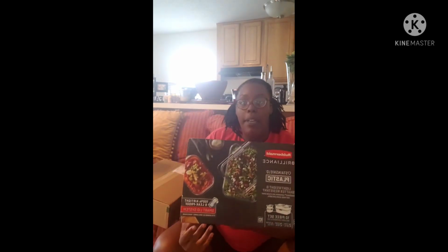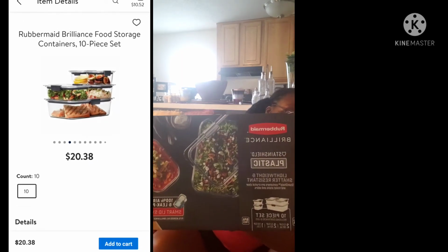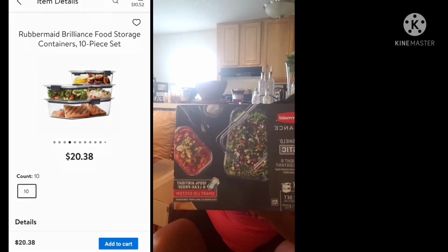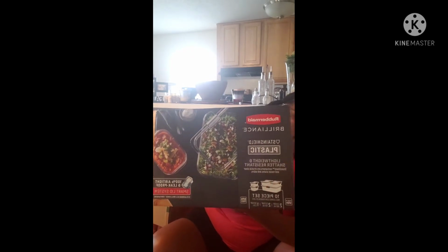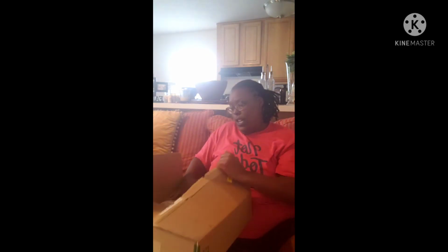This actually came in my Walmart delivery that came today. It's some storage bowls for my kitchen because I'm trying to get out of the habit of putting pots in the refrigerator because that's annoying. And then everything going cold and stuck on the pot, and it's just too much. So let's see what's in this one. Oh, okay, these are cute.